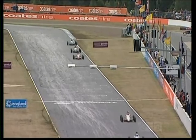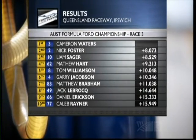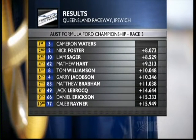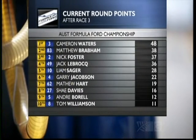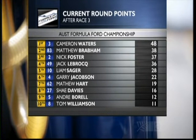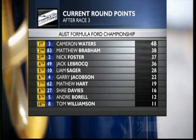I mean, LeBrock would be absolutely gutted, wouldn't he? He was in a great position, and despite coming together, Jack LeBrock finishes 8th and Matthew Brabham in 7th. But Cameron Waters, look at that margin, 8 seconds in the end for the race win. Round points wise, Jack LeBrock, had he finished that race, he would have taken 2nd for the round. But a convincing win from Cameron Waters has put him up to the top step.